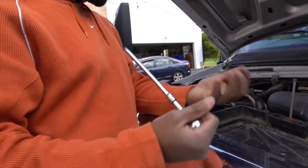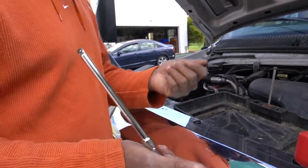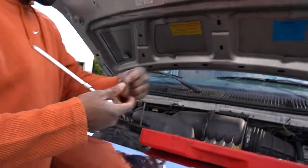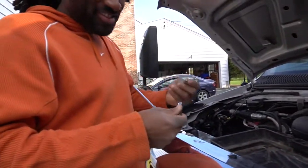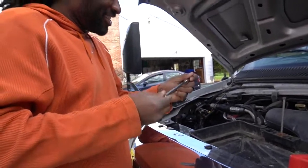Now I see why mechanics' hands are always so nasty looking. I know, like they go out to eat and their hands look like that. I'm like, just permanently dirty. Like, you ever wash your hands?